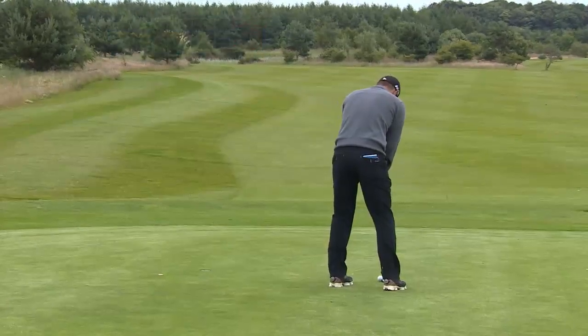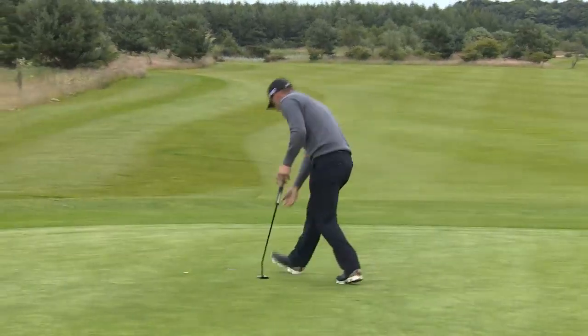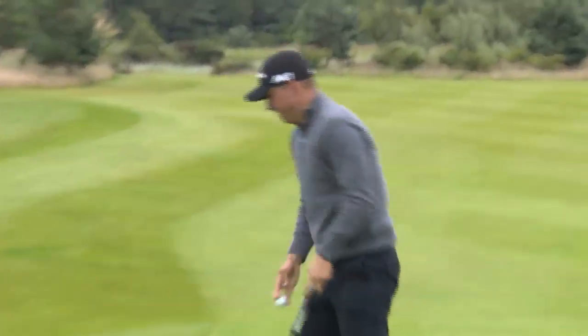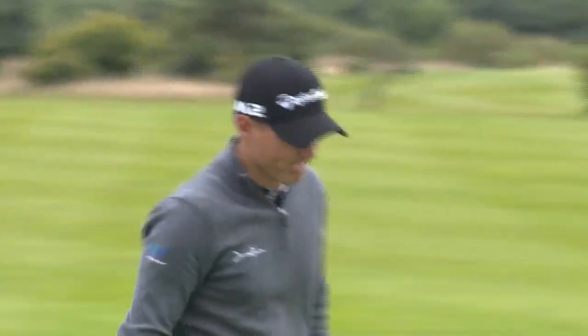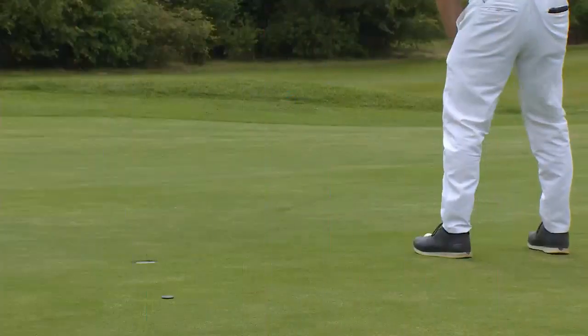Now Marsh, this for a 6. Oh, and he gets it. Oh, the nerves would have been jangling there. Well, he saw Nick Watson recover well from a double bogey on the first. Now, that's his job.